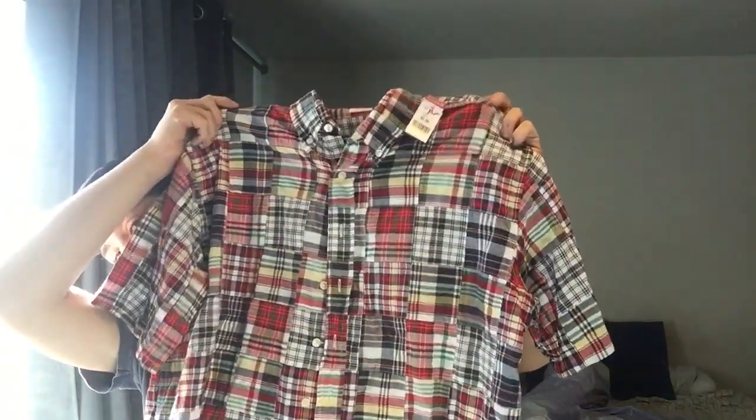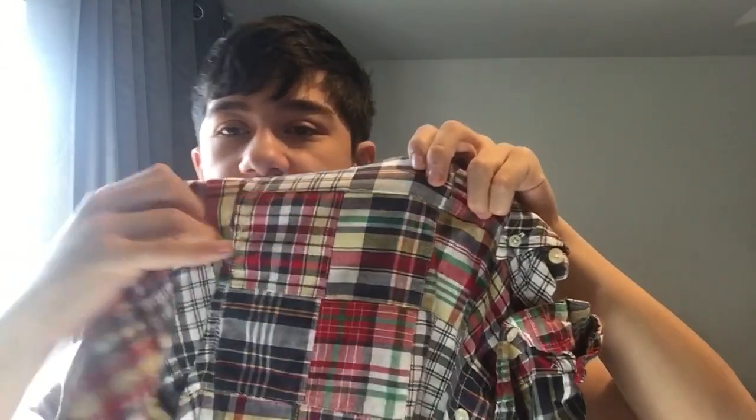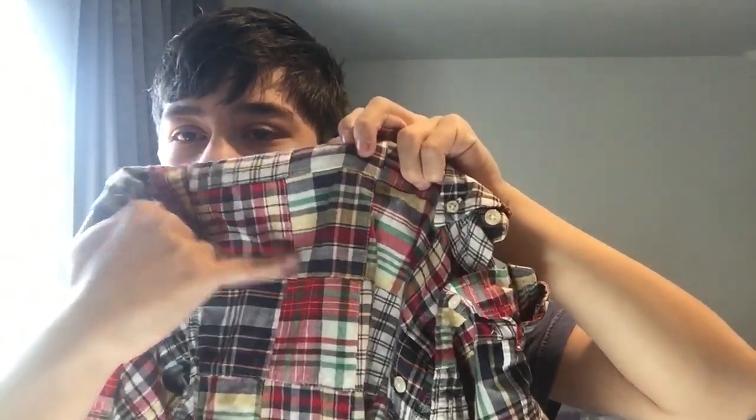As was the case with this, although I didn't look this up, this is a really good find. I'm actually not as excited as I feel like I should be about this. I don't know why. This is Brooks Brothers 346, size XL, patchwork Madras plaid button-up shirt. So I think the two best brands to find this pattern, which is patchwork Madras plaid. You see how it's got all those squares? That's the patchwork part. If it was just like that plaid pattern, without the patches, like a normal shirt, that would just be called Madras plaid.